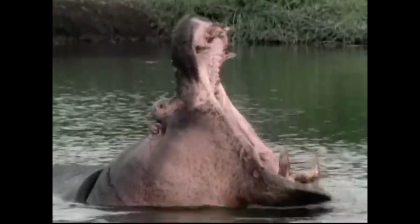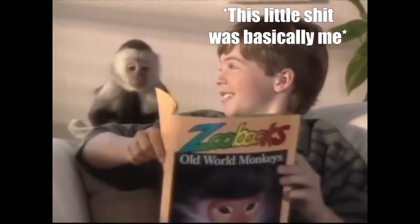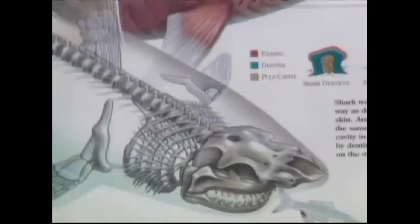To meet and learn surprising facts about the magnificent animals that live there, all through the captivating, colorful pages of Zoo Books, the publication especially created for young readers. Each monthly issue of Zoo Books is packed with breathtaking full-color photos and scientifically accurate illustrations.